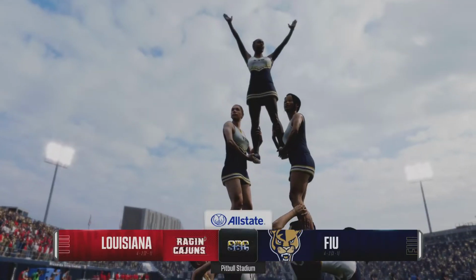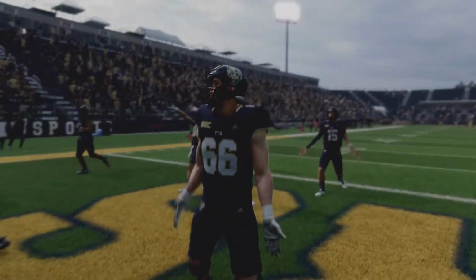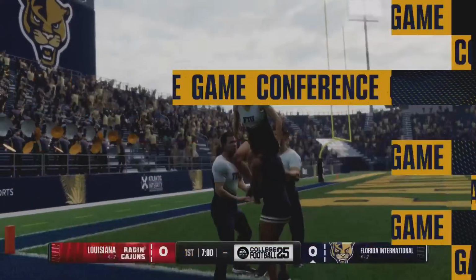For EA Sports College Football, Reese Davis with you alongside David Pollack and Jesse Palmer. And guys, can't wait to get this one started.